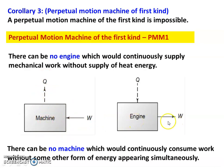So the engine which is continuously producing work without heat supply is not possible. A machine which is continuously consuming work without doing any other form of energy transfer is also not possible. And these two are called as perpetual motion machine of first kind.